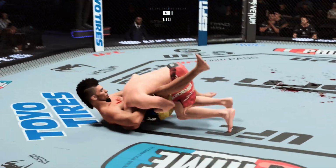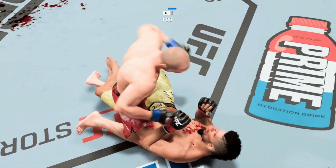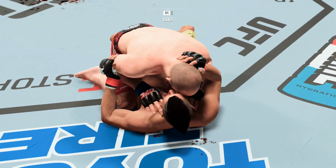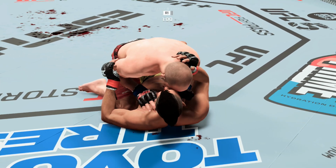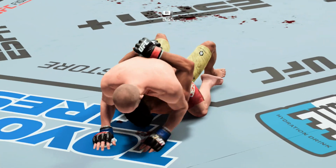Oh, guillotine here. Oh, gotta protect your neck. Guillotine choke is locked in. Oh, he escapes. He got out. I mean, wow. That is great submission defense. Nice strike lands from the bottom.